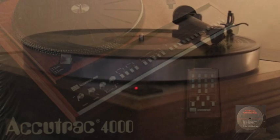Another feature: you can manually move the tone arm over any spot on the record, and then by depressing cue, the tone arm will set down and play the record at that spot. As you learn more about your Accutrac 4000, you will find that its computerized ability and flexibility give you tremendous versatility in the selection and playing of your favorite records.